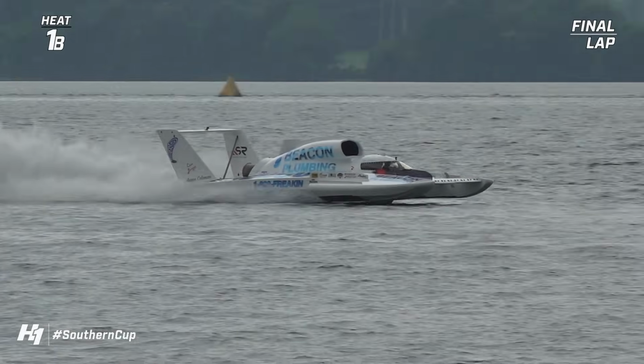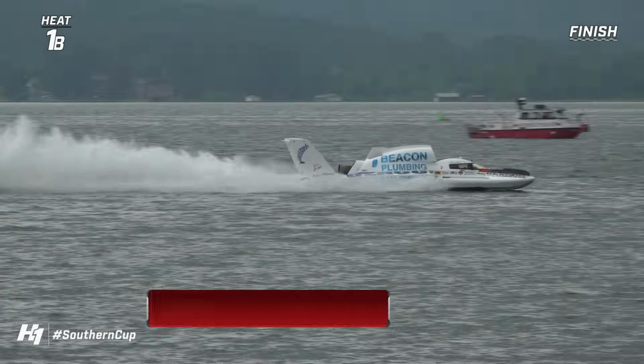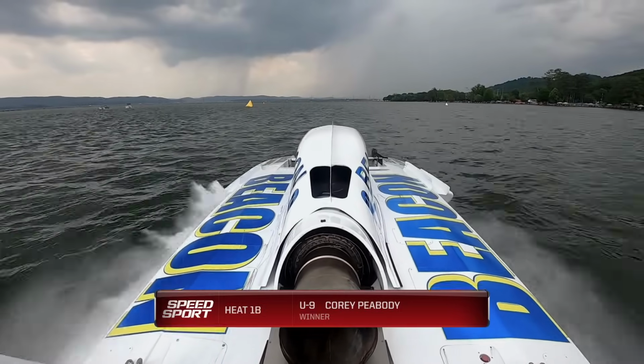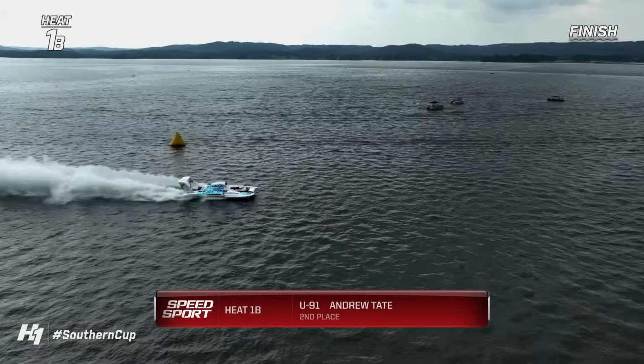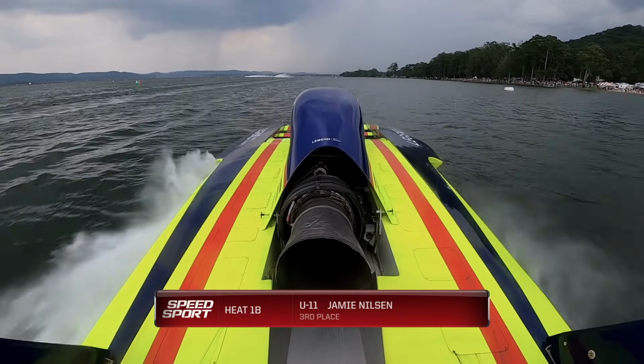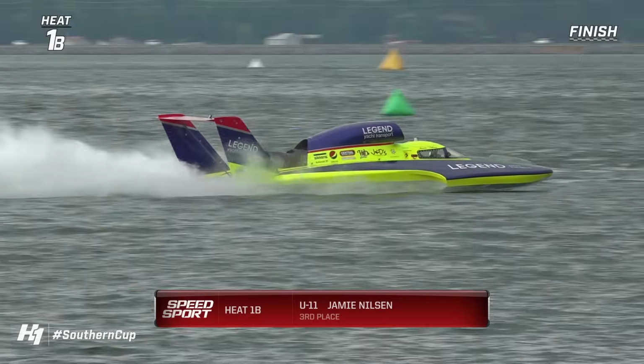Checkered flag flies. Corey Peabody picking up a heat victory. In our Heat 1B presented by American Dumpster, it is Andrew Tate coming home in second place driving the Goodman Real Estate, and a very strong and good run for the U11 Legend Yacht Transport.